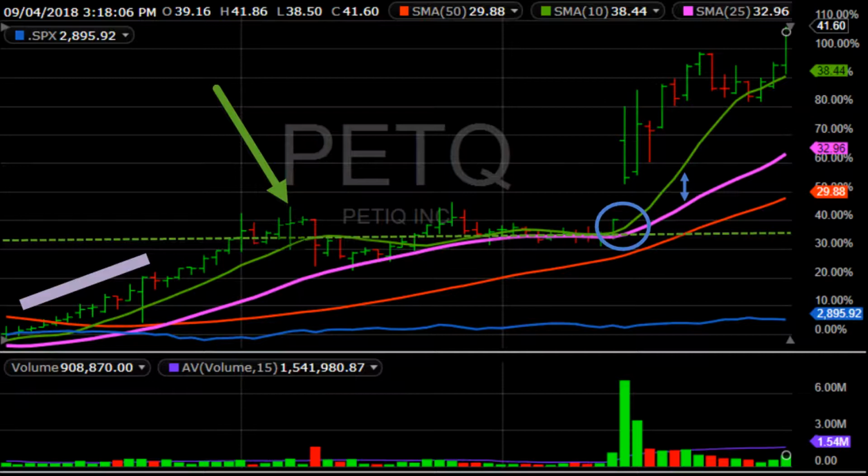That double-arrowed blue line is showing that the 10-day moving average is pulling away from the 25-day moving average, which means the price is going up faster in the 10 days than it is in the 25 days, which means the price is going to accelerate, and that is a good thing.